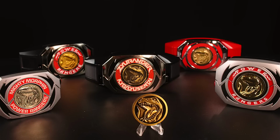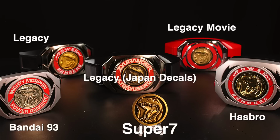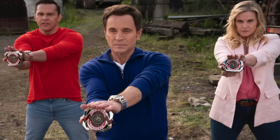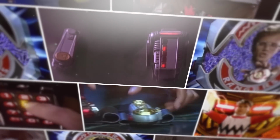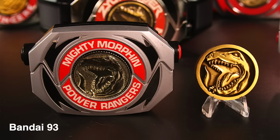Moving on to Morphers, here is the coin that came with the T-Rex Dinozord from Super7. And here are a bunch of Morphers. If you own the original 93 Power Morpher, or the Japanese version, or the Legacy Morpher, you own a screen-used TV prop. How cool is that? In nearly every single season of Power Rangers going all the way back to Mighty Morphin, they use the toys for the Morphers. Here's Bandai's original 93 Morpher.